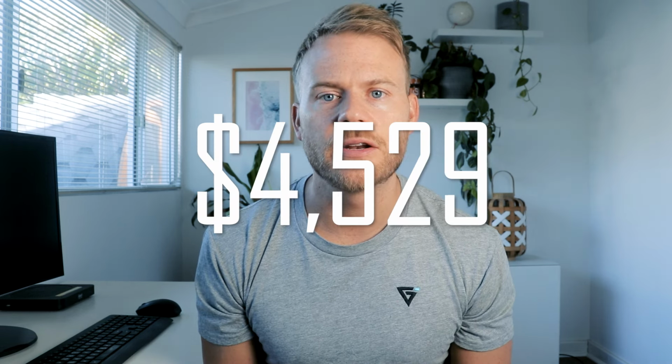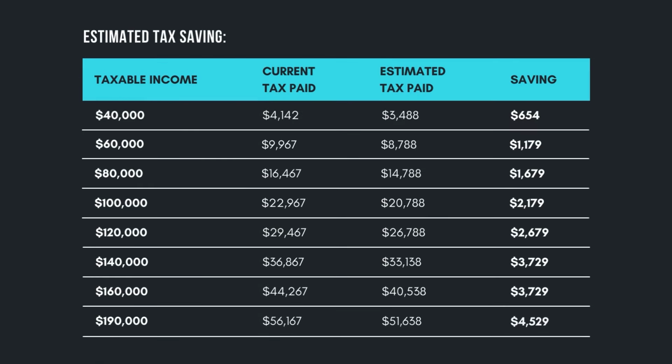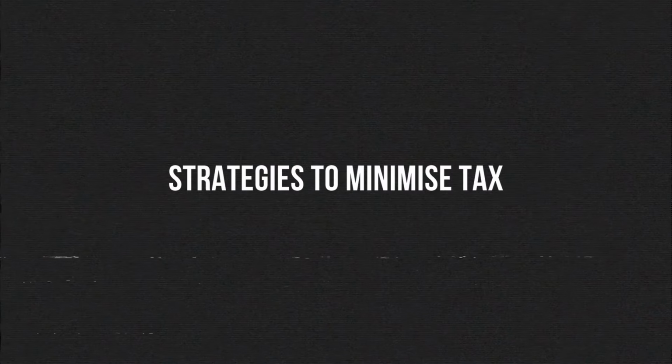Depending on your taxable income, the new stage 3 tax cuts can save you up to $4,529. This table gives you a good idea of what the tax savings look like at different levels of income. The more you earn, the more you stand to save, with the maximum saving of $4,529 coming in with taxable income of $190,000 or more.